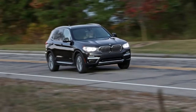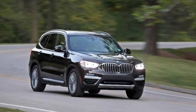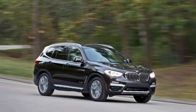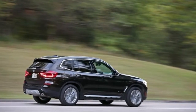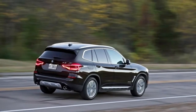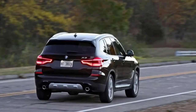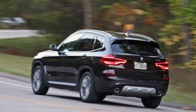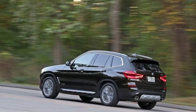Trim levels and features. The 2018 BMW X3 is a 5-passenger crossover sold in 2 trims, each with its own distinct powertrain. Under the hood of the xDrive 30i is a turbocharged 2.0-liter 4-cylinder engine, 248 horsepower, 258 pound-feet of torque, paired to an 8-speed automatic transmission and all-wheel drive. Standard exterior features include 18-inch wheels, LED headlights and fog lights, automatic wipers, roof rails, a power tailgate, a rear-view camera, and power folding, auto-dimming and heated mirrors.